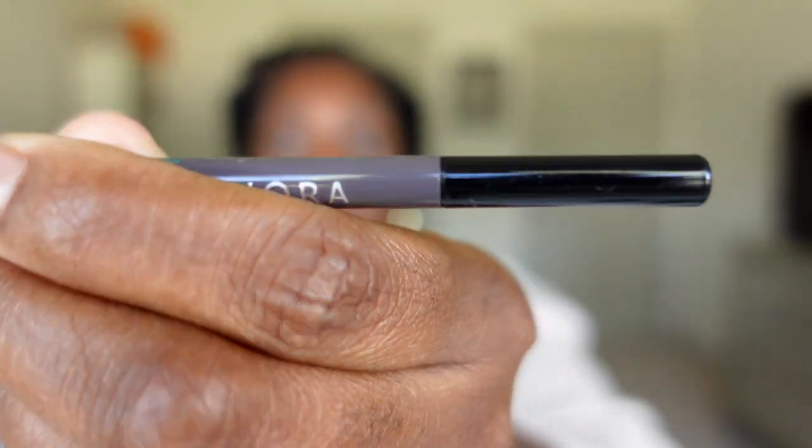I'm a little out of my element. So this is the Sephora Collection brow pencil, and I think the color Ebony.